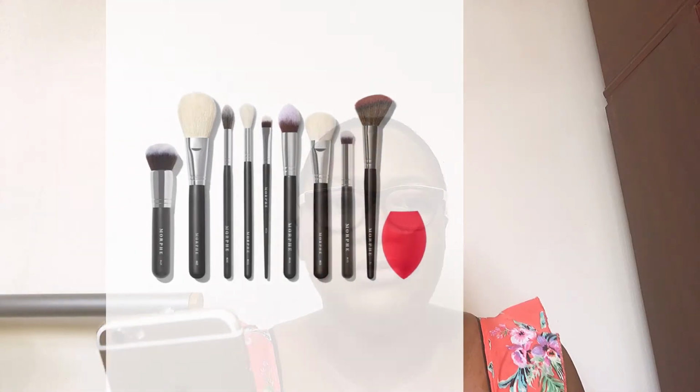It has a foundation brush, eyeshadow brush, blush brush, highlighter brush, everything, and also your sponge for the application of your foundation. It's so gorgeous, and I love sponge. I'll always recommend using a sponge to apply your foundation, because it gives a very smooth blend onto your face. So it's always good to use a beauty blender.